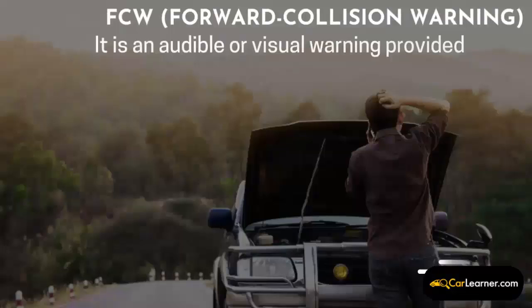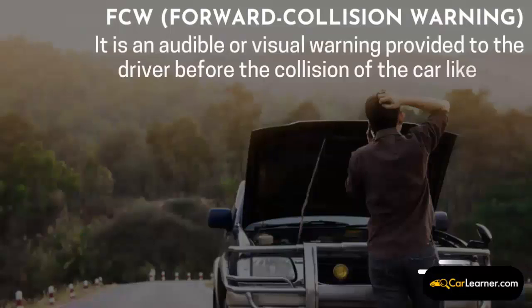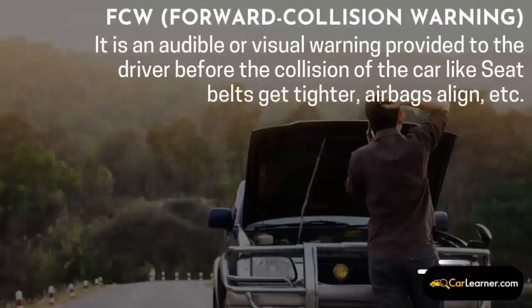FCW, forward collision warning. It is an audible or visual warning provided to the driver before the collision of the car, like seat belts get tighter, airbags align, etc.